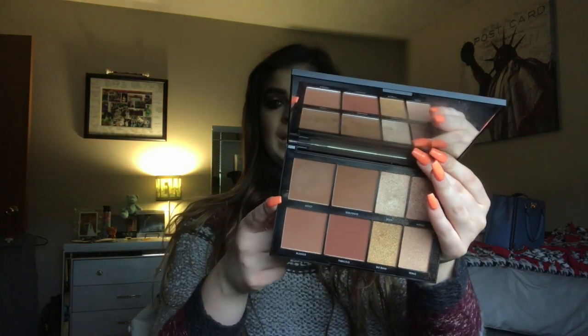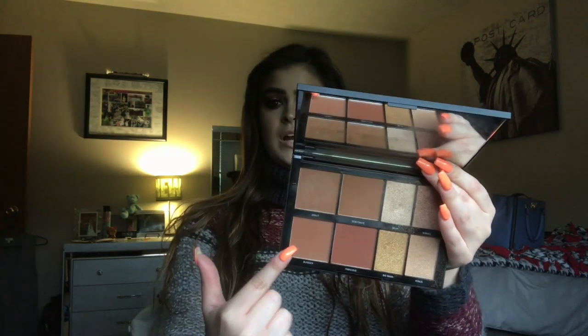But these bronzers, you guys, I love it because when I have a little bit of self-tan on or when I'm tanner, I can just go into these bronzers here, and there's an orange, there's a red, you have one that's more for every day. So this is a really great palette. I will say, if you guys are able to get a hold of Morphe or you can order from Morphe, this is a palette that I definitely recommend.